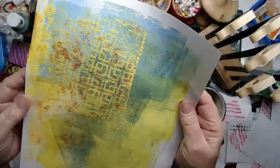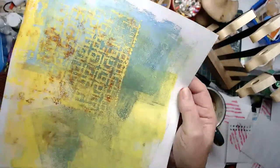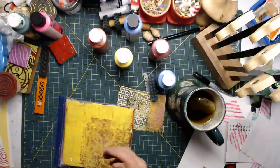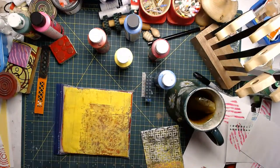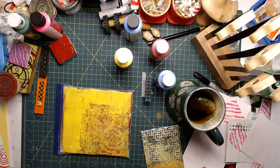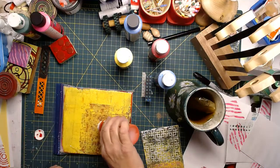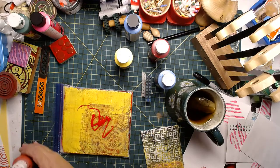You're in lurk mode on the balcony. All right, Marguerite, thanks for coming. I am just playing today. I'm mark making and making a mess. Okay, so let's add some of that orangey red to that. Because we can.